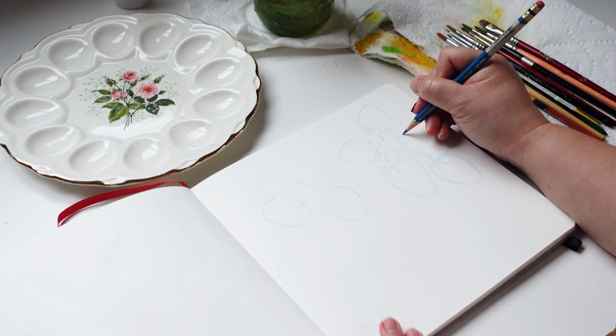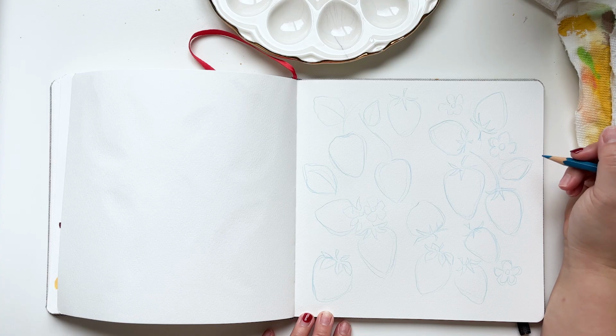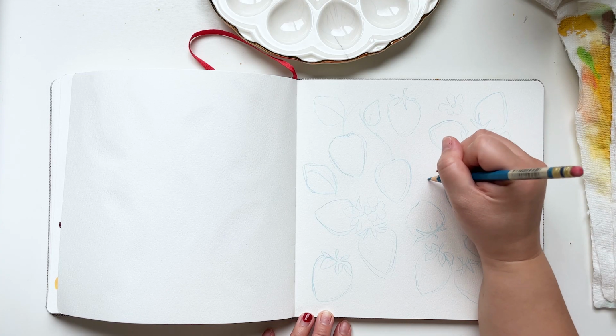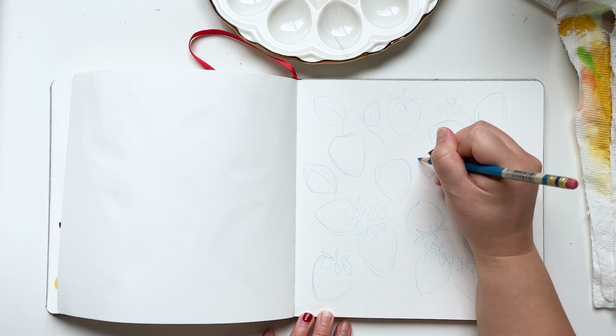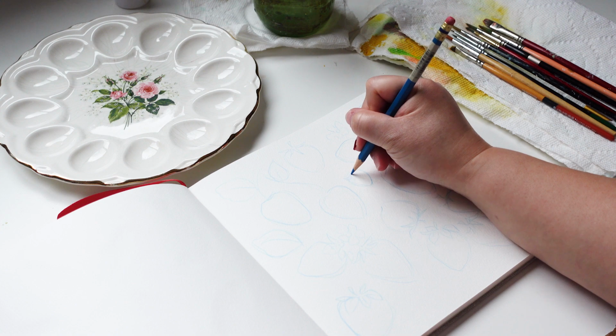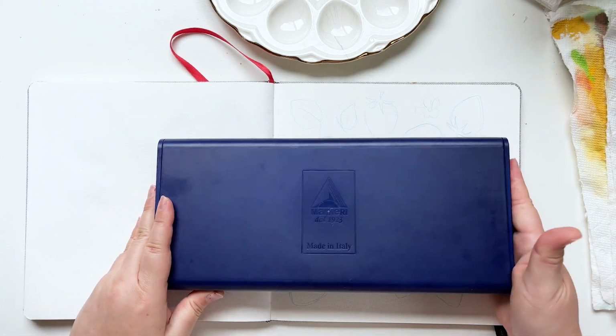There's a lot of traps and pitfalls on the way to finding your style, so I'm covering my top 3 tips for finding your style and one major mistake to avoid. So my first tip is to study your favorite artists. Pick 3 of your favorite artists. Even better if they're all long gone. Got your 3 artists? Great.